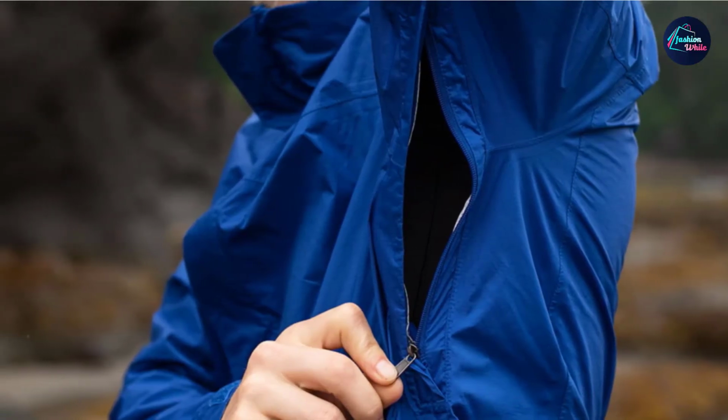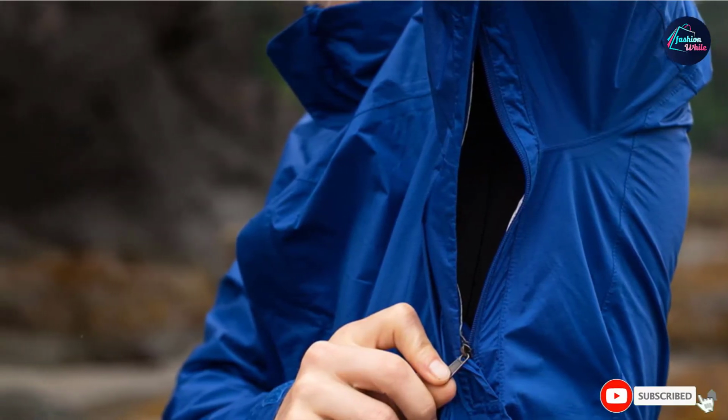The jacket has an elastic waist for security and an absolute fit of the coat. The jacket also has zip pockets and has one backside pocket with a zip to store items.